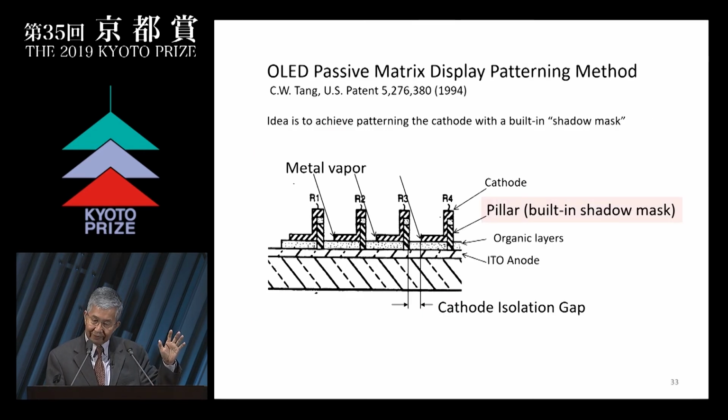So a few years later, I came up with a way of patterning that doesn't require photolithography after we evaporate the organic thin films. We basically put the shadow mask on the ITO anodes before we deposit all the organic layers and metal layers. So the organic layer and metal layer will deposit without interruption. And by evaporating the metal from oblique angles, we can produce a gap here, and a gap here. And therefore, we can isolate the cathode to give you the display.